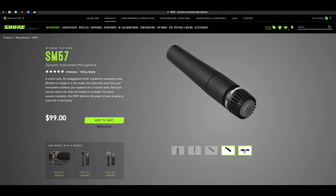If you're looking to get some dynamic microphones, I would recommend getting a couple SM57s, an SM58. These are microphones that are very versatile, great on guitar, great on vocal.